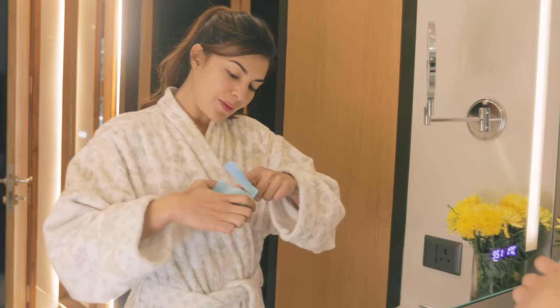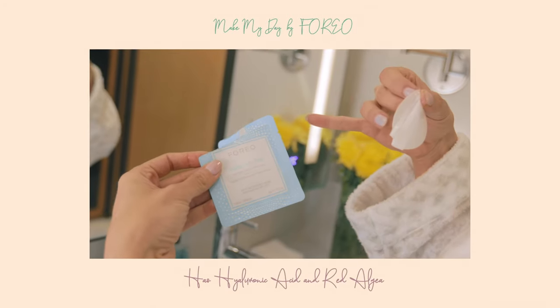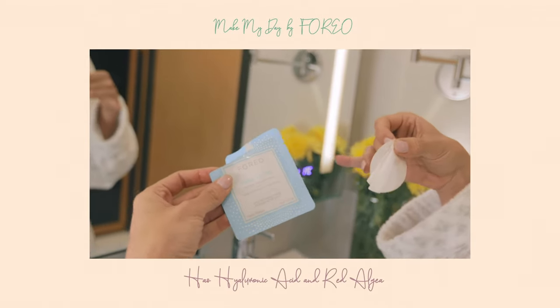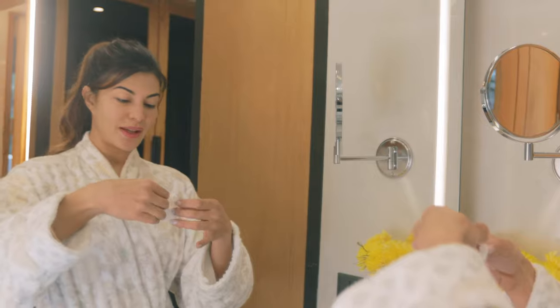This is my favorite one to use during the day. So this is called Make My Day by FOREO, and it has hyaluronic acid and red algae. So it's unbelievable for the skin, that whole plumping effect. Amazing first thing in the morning.